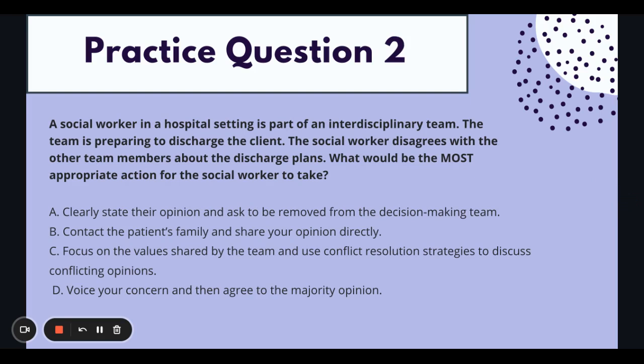Moving on to practice question 2. A social worker in a hospital setting is part of an interdisciplinary team. The team is preparing to discharge the client. The social worker disagrees with the other team members about the discharge plans. What would be the most appropriate action for the social worker to take? A, clearly state their opinion and ask to be removed from the decision-making team. B, contact the patient's family and share your opinion directly. C, focus on the values shared by the team and use conflict resolution strategies to discuss conflicting opinions. D, voice your concern and then agree to the majority opinion. Go ahead and take a few moments to read through this one and answer.